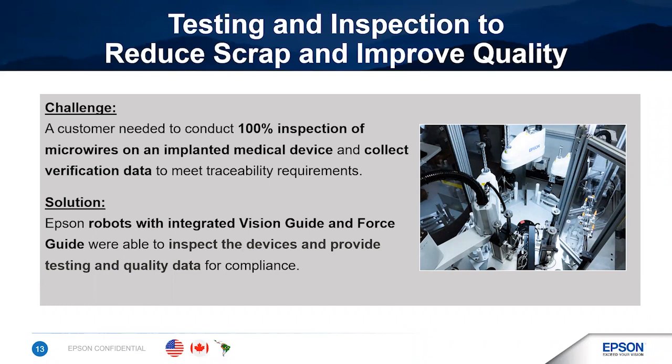So in this application, we have a customer who needed 100% inspection of the micro wires on an implanted medical device to ensure the device was functional. Of course, you don't want any medical device to fail, but functionality and reliability are of utmost importance for implants. So not only do we need to test it, but we also need to collect verification data for traceability. In this case, the customer used Epson robots with both integrated vision and integrated force guidance to do the testing and verification of the microwires.